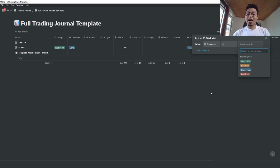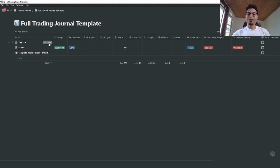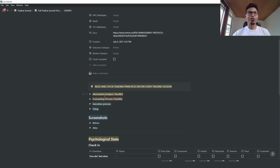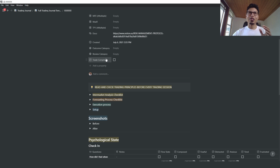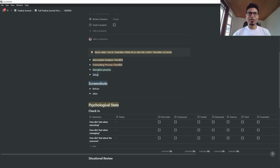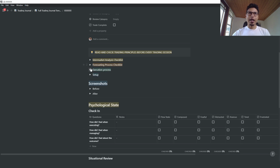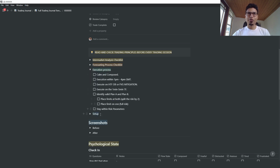So this journal, I'm using my emotions as data, right? This journal is mostly a way for me to look at myself, the way I think, the way I behave, and I can identify that via this trading plan here. So with the trading plan, I will go through, put as much information down, as much data as possible, all the metrics that are here. I'll then go through my intermarket analysis checklist, my forecasting process checklist, and my execution process checklist.